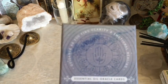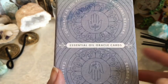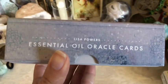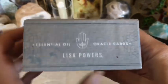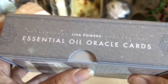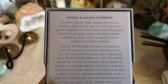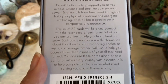And I actually didn't even know this deck existed until I was looking for gifts for others on Amazon, and this happened to pop up and I was like, essential oil cards, you say? So yeah, this is the box, and I use these cards almost regularly now, and I've had them probably for a few months. And yeah, I'm really digging this deck.